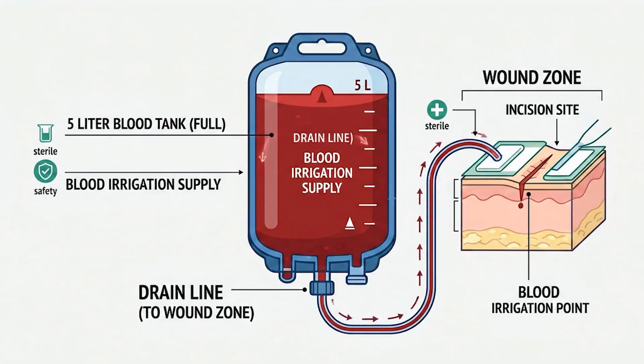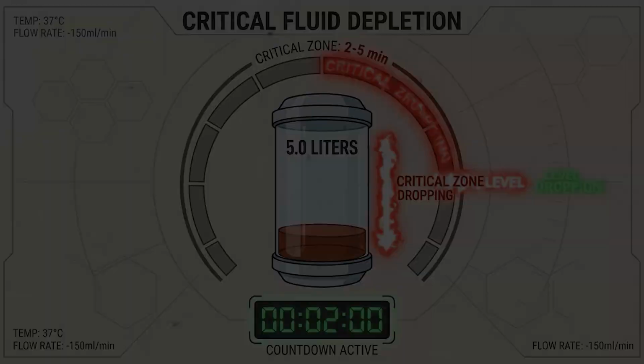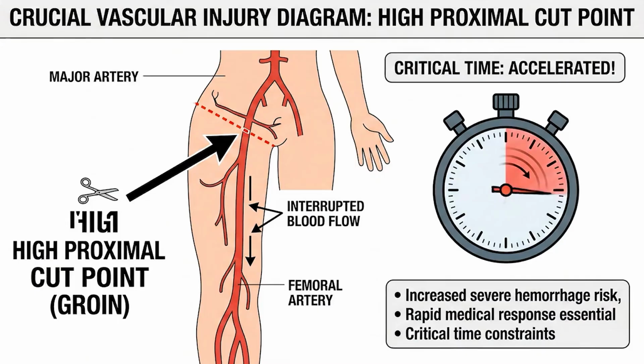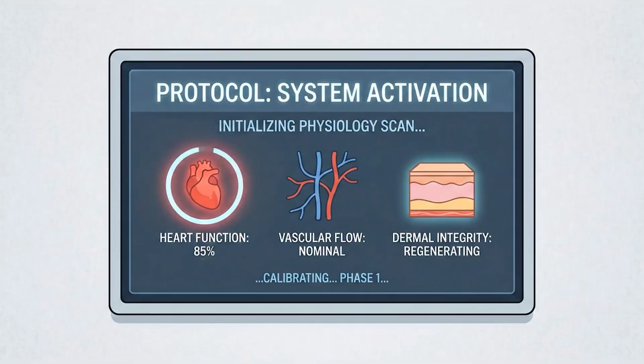A grown adult holds about 5 liters of blood. Watch how little time that actually buys. With a cleanly cut femoral artery and no help, a person can bleed out in as little as 2 to 5 minutes. If the cut is high, near the groin, the dangerous part starts even sooner. The body does fight back.